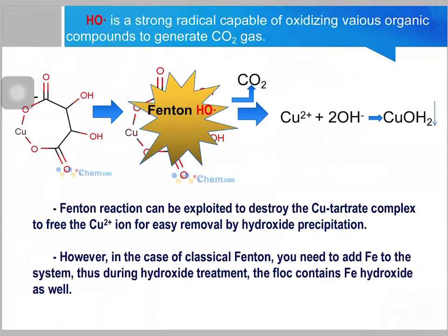The net reaction is the generation of hydroxyl and perhydroxyl radicals. The hydroxyl radical is considered very reactive. It is able to decompose various organic compounds, generating CO2 gas in the process. The Fenton reaction can therefore be exploited to destroy the copper tartrate complex, thus freeing the copper ion for easy removal with alkali.